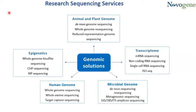If your lab's focused more on gene expression, so if you're looking at the transcriptome, so if you're looking at RNA, we can do mRNA sequencing, non-coding, single-cell RNA sequencing, and Iso-Seq. If you're focused more on methylation or protein nucleic acid interactions, we have a variety of tools available for epigenetics research, including whole genome bisulfite sequencing, ChIP, and RIP sequencing. Now, if you're working on something that you don't see listed here, please let us know, because we can make a feasibility study for you and let you know if it's something we can work together on.